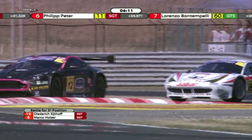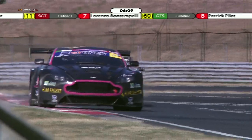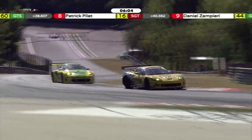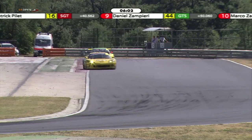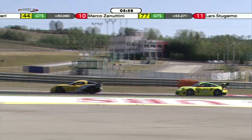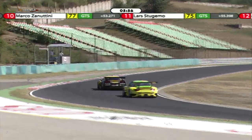Right, here we are. Is this turn five? No, not quite yet. But Marco Holzer is right on the tail of Dietrich Chitov. We don't know where to look because we've got these two battles. So into turn four. Now they come onto the famous turn five. Are we going to see the setup from Holzer? Because anything that Nick Tandy can do, I'm sure that Marco Holzer feels that he can equal.